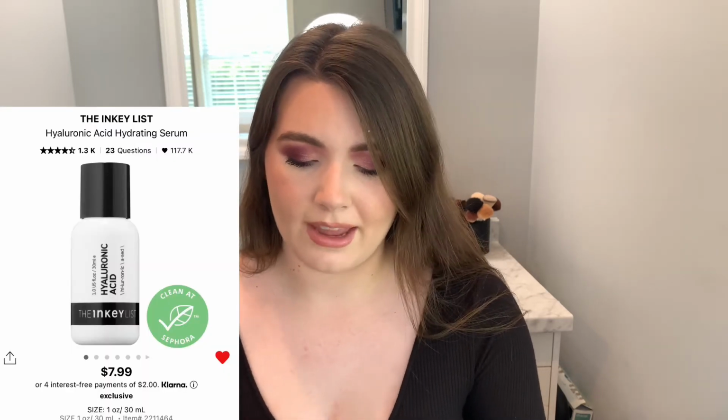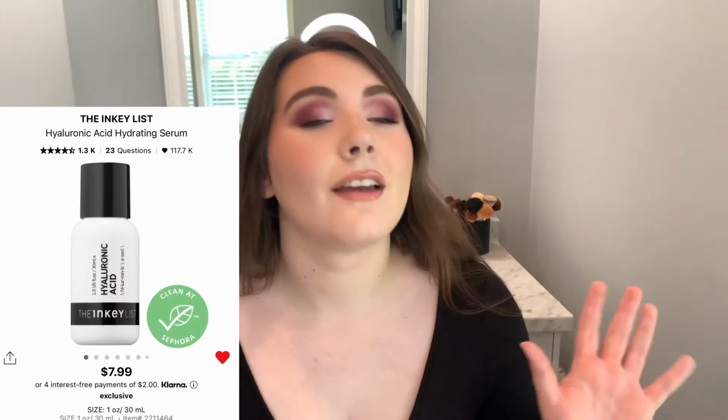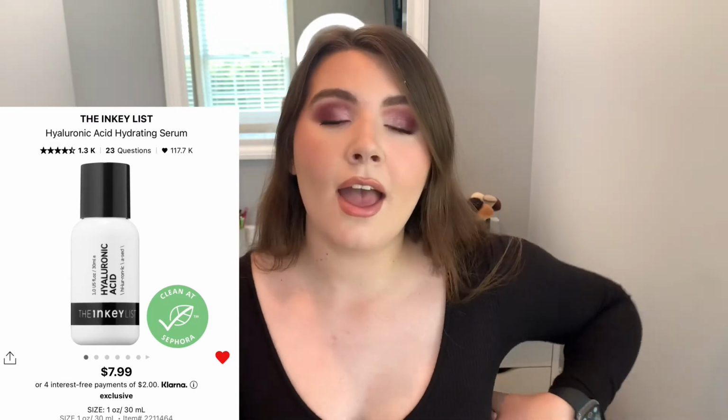It was really nice. But the main reason I don't purchase a lot of expensive hydrating serums is because I love The Inkey List. I haven't tried a ton from The Inkey List, but I have tried their Hyaluronic Serum, and I love it. This is my second bottle. I do have another one already in my drawer because I bought two of these, not this previous Sephora sale, but I think the one before it.